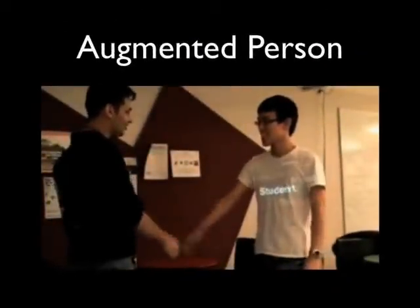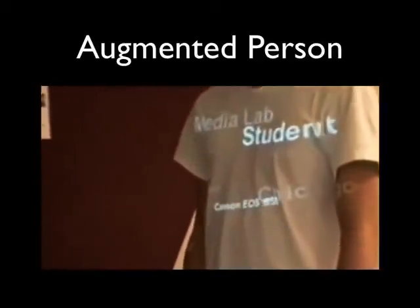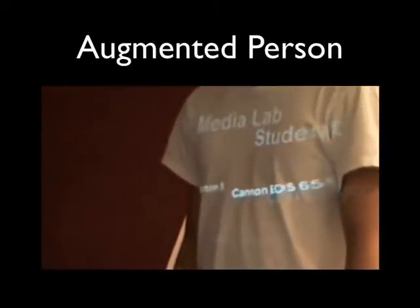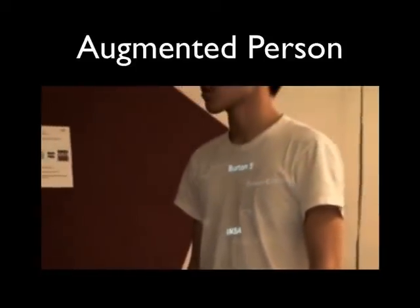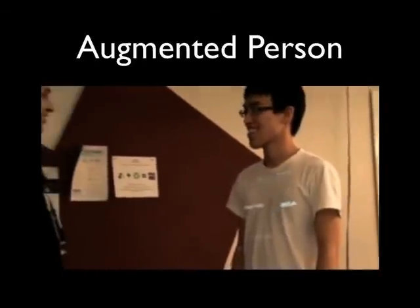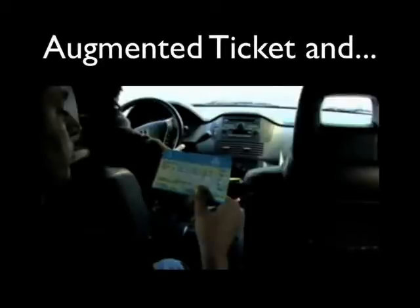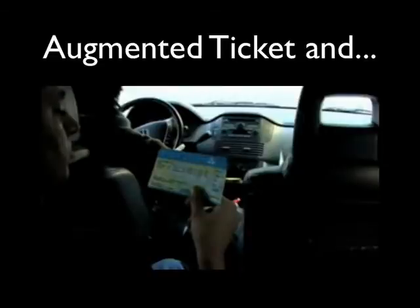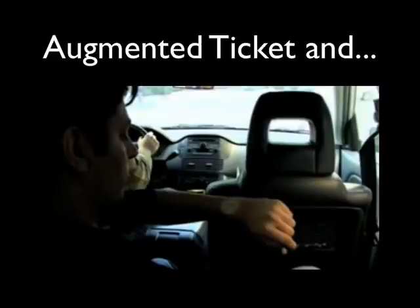As you interact with someone at TED, maybe, you can see a word cloud of the tags, the words that are associated with that person in their blog and personal web pages. In this case, the student is interested in cameras, etc. Delayed, that the gate has changed, etc. And if you need to know what the current time is, it's as simple as drawing a watch on your arm.